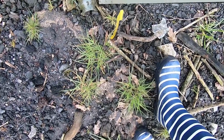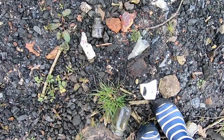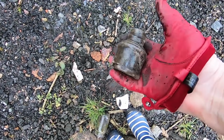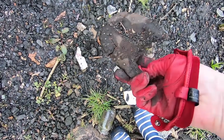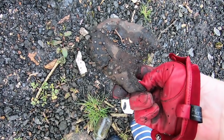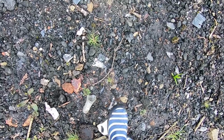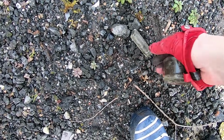We've got a plain glass jar there. And there's a... looks like an ink jar. But it's not coloured. And there's the bottom of a hobnail boot. But that's not on the list. Got the neck. Oh no, it's the bottom of a bottle there.